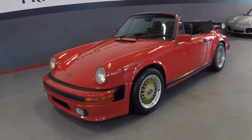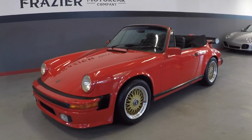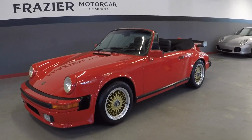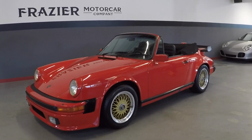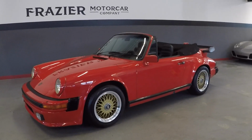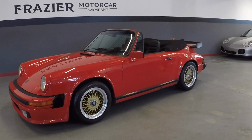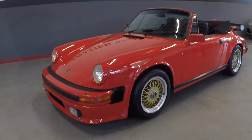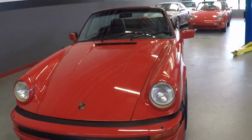1983 911 SC Cabriolet. This car is a fairly spectacular example. When it showed up, the BBS wheels bothered me, as did the front chin spoiler. And the more I got into the car, the more I appreciated what it was. Second owner, two-owner car. Second owner bought it with 8,000 miles, and he really cared for the car. As I went around this car photographing it and videotaping it, the more I appreciated the car. And then I got into the service records, and I was really thrilled with it.